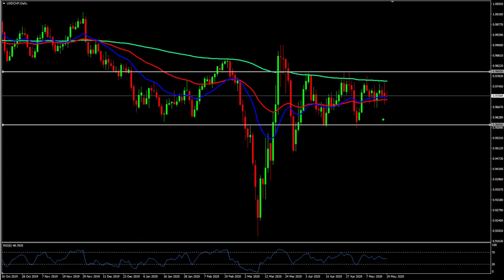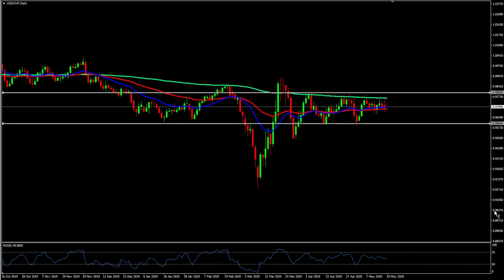Dollar Swiss is stuck in a 200 pip range. It's flat, it's boring. We haven't got direction from the dollar. We haven't got direction from the Swiss franc. Until we see a breakout, just stay clear, guys.